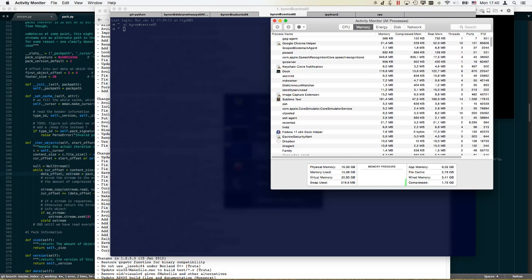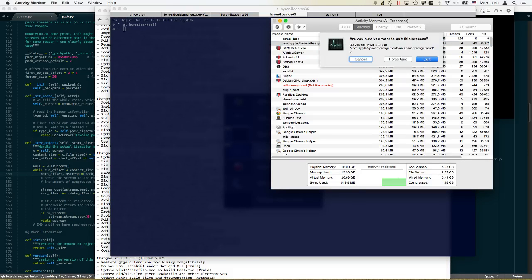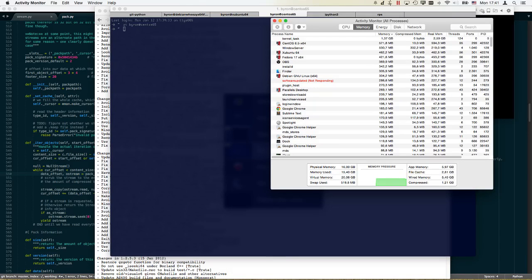What does my memory consumption say? It's all used. Really? There's quite some memory pressure there, just because I have like 3 virtual machines open. That seems to be wrong. Speech recognition, 1 gigabyte, are you kidding me? Come on. What the hell? I mean, that must be a memory leak, right? I mean, Apple sometimes can't do software anymore.